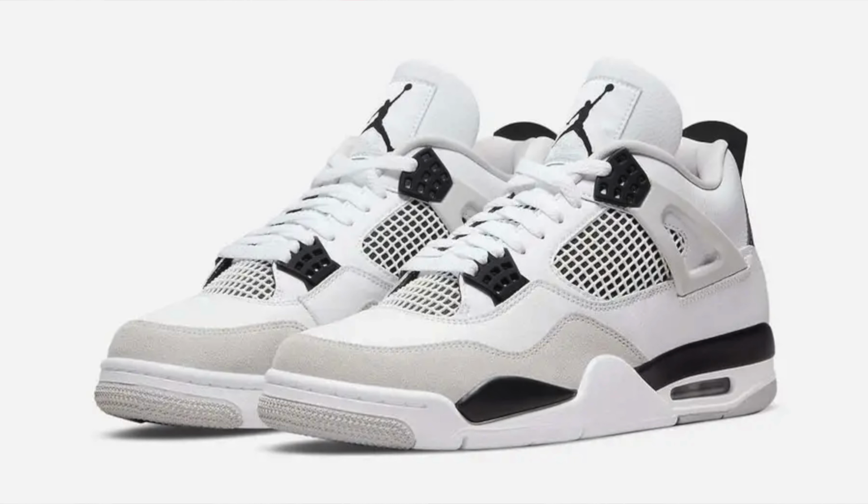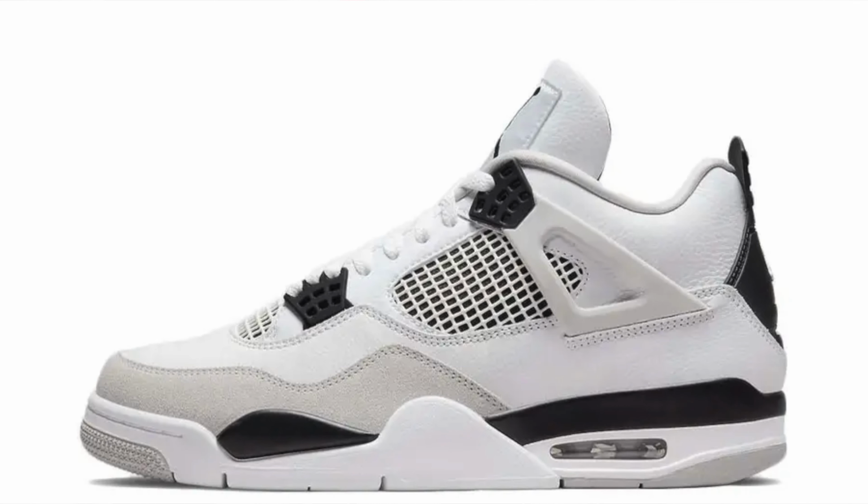We then have the Military Black Jordan 4. This has also been a really good year for Jordan 4s, and the Military Black in particular has been one of the most popular sneakers of this year. So that is just a fact.